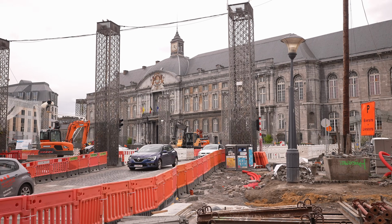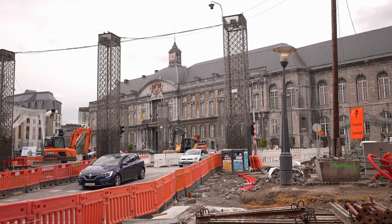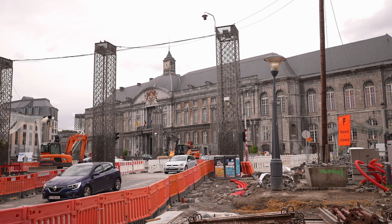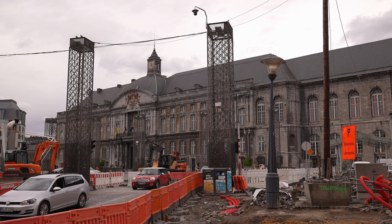Well, this is actually a very beautiful building. What is it? I'm gonna say it wrong. The Place Saint-Lambert. It's basically where the Prince Bishop lives. It's a beautiful building though. It's still gray, but I guess this square is kind of where things happen. So maybe that's why they're trying to improve it and make it a little bit nicer as a focal point of the city.